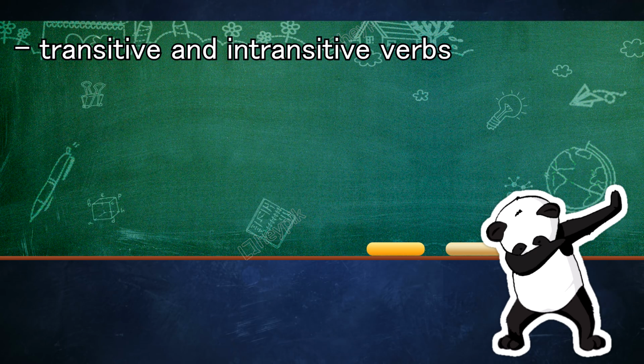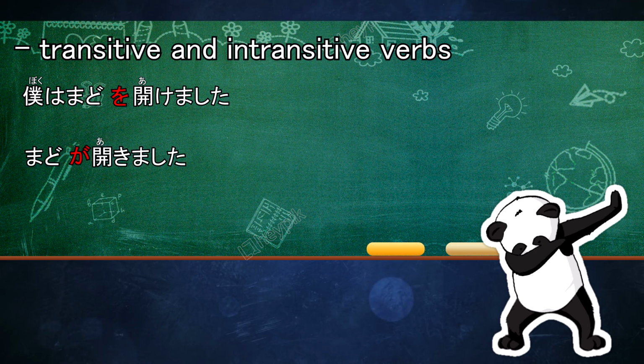Here are two example sentences that show these differences really well. 僕は窓を開けました。窓が開きました。The verb 開く means to open. The verb 開ける also means to open, but 開く is intransitive and 開ける is transitive. As you can see in the transitive form, you see an O, so it's transitive, and in the intransitive part, you see a ga with no O, so it implies that this is intransitive.